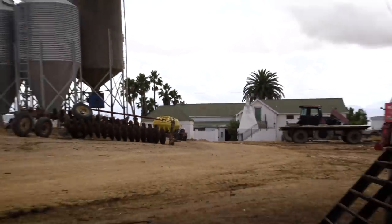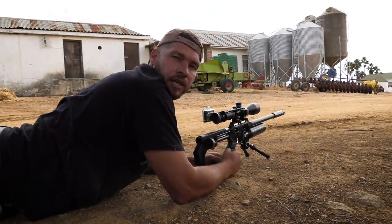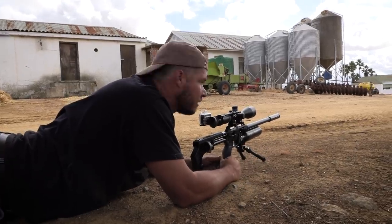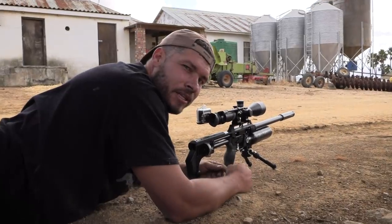Nicked it. Yeah, so that one, I think it just went straight over past the neck. There was a little bit of a breeze of wind from the right. So I just nicked it, so I'll get it next time.